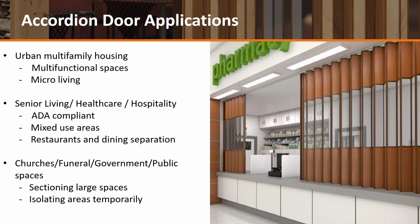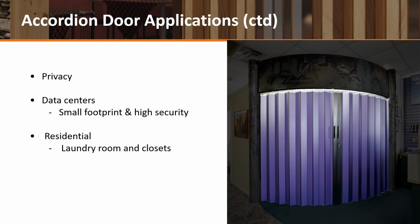These include urban multifamily housing, senior living, healthcare, hospitality, churches, funeral, government, public spaces. Privacy. The example shown is a tanning salon where privacy is an absolute requirement. Data centers, residential.